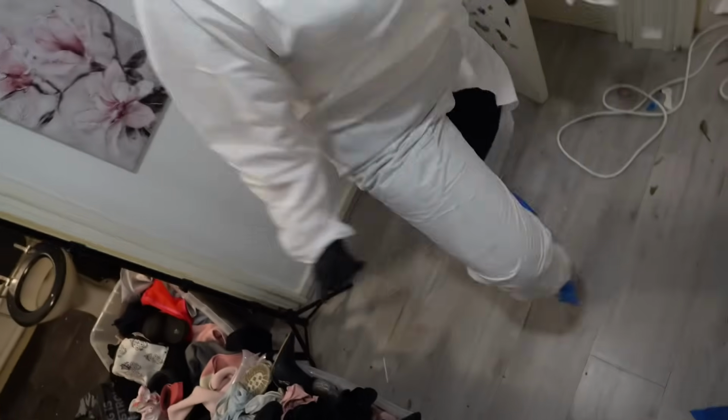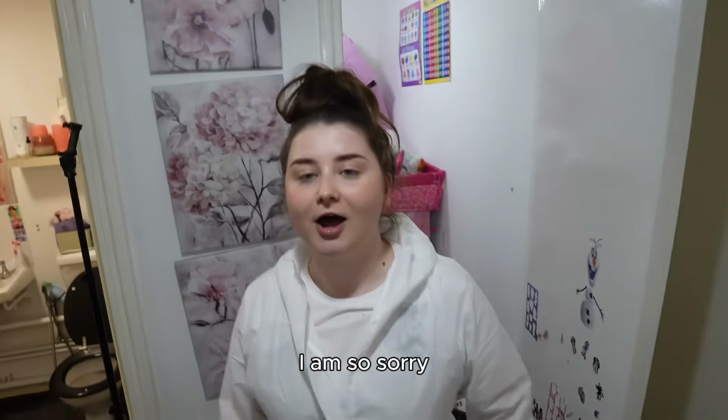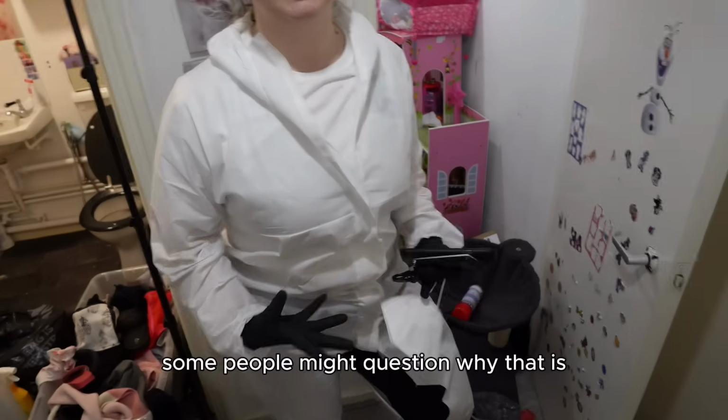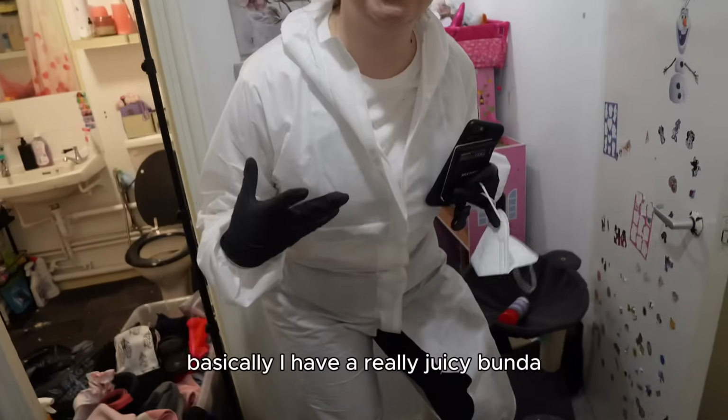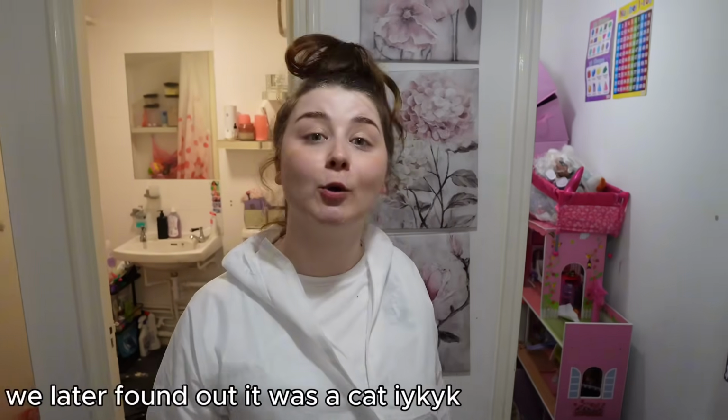Irish jig. That's not Irish jigging. Anyone who's Irish, I am so sorry. Ripped my trousers. Some people might question why that is. Basically, I have a really juicy bunda. She doesn't. I don't. There's no wraps in here. We hope. We don't know what that was, and I want to find out.